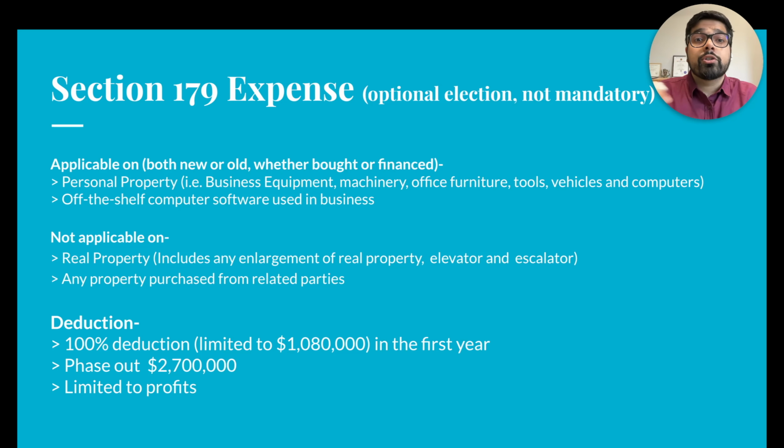That's one thing. It should be other than real property. It is not applicable on real property or any property purchased from related parties. Maybe the IRS has identified that an S corporation may purchase from a related party and claim a full depreciation on it, so that's why they have excluded it. When we say real property, it includes real estate. It also includes expansions made to the real estate or improvements like installing elevators and escalators. So all these are also excluded.